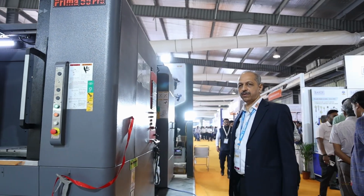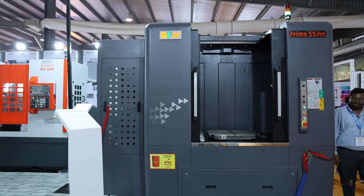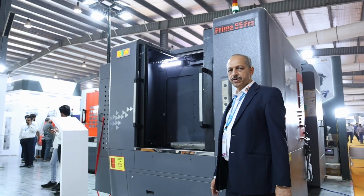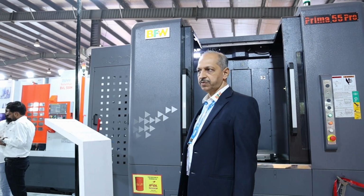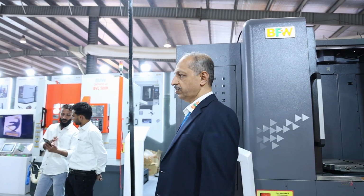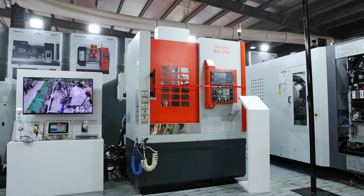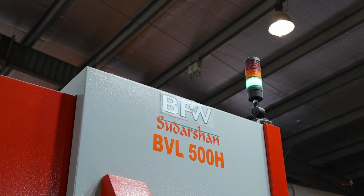Here we have displayed our horizontal machining center, Prima 55 Pro. It's a 500 by 500 horizontal machining center. And this machine has been widely accepted in the Gujarat market, and that's why we are particularly focusing this machine in this market. And here we are displaying our small size VTL, BVL 500H.